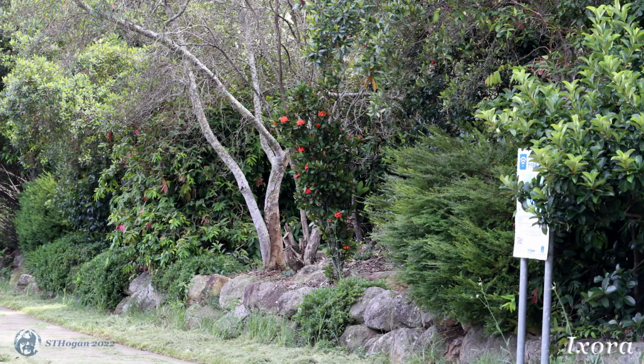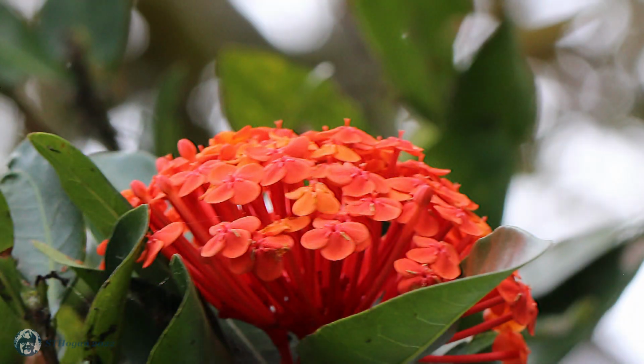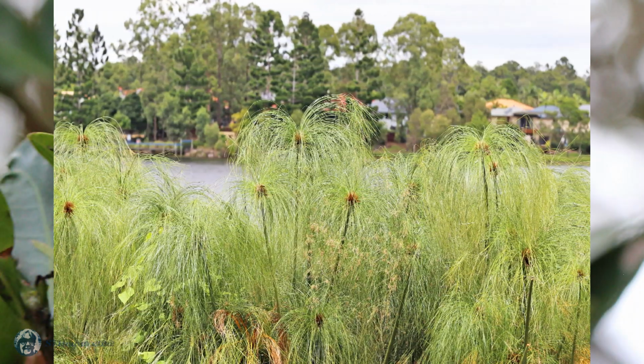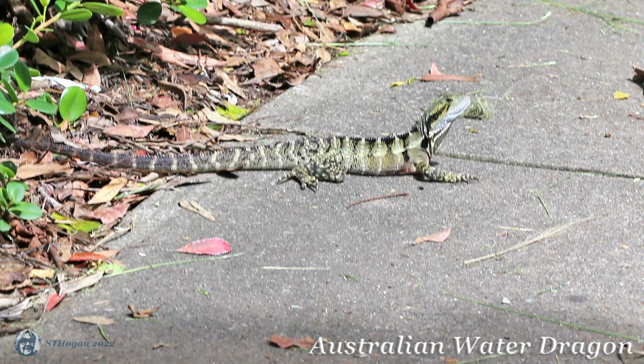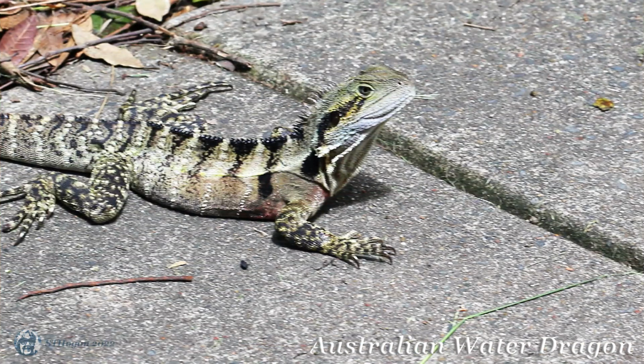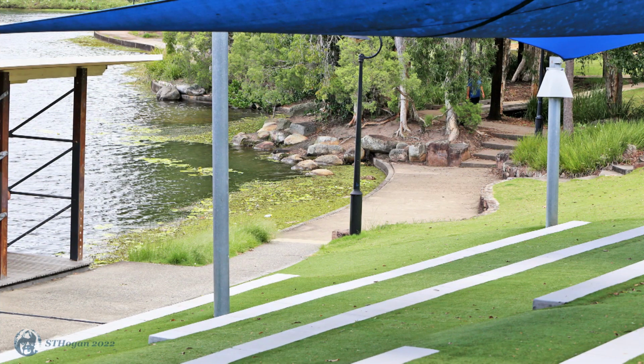Now I've climbed the hill at the back of the lake. That's the Ixora, orange flowers. That's a common garden plant as well. It's looking back down at the lake now. And a water dragon. Last one for the day. I don't usually show you this view underneath those blue sails because it's usually full of people exercising and doing other community activities, but it's empty today.